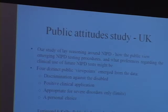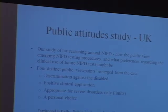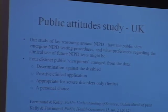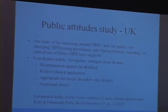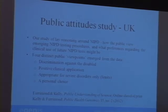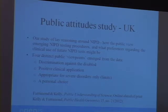So that also is commercial. I conducted a public attitudes study in the UK looking at lay reasoning around the introduction of non-invasive prenatal diagnosis. We identified 4 distinct viewpoints, the strongest of which was discrimination against the disabled. So the public viewed NIPD through the lens of disability. That was the most important viewpoint that came across.